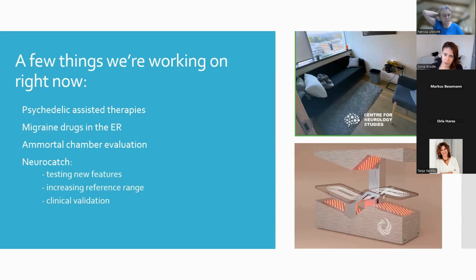We're doing 3 different studies with migraines. In one of them, we're looking at an existing drug in the emergency room. We're doing some post-market research as well in migraine drugs. If you've heard of the Immortal Chamber before, we have an Immortal Chamber. This is a very fancy multimodal stimulation device that we just got into our clinic. It's a combination of red light therapy, pulsed electromagnetic stimulation, oxygen, vibrations, and acoustics. Really, they're throwing all they can at you, but we're trying to get a measurement of what that is actually doing to your physiology.